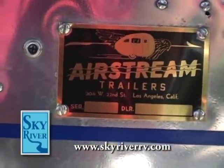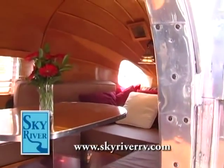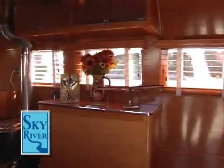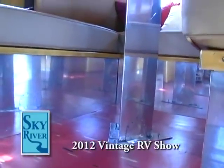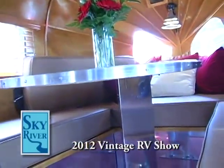Okay. You built this from the ground up, huh? No, we restored it. It's a 1936 Airstream Clipper, and we redid all the wood inside. Beautifully, by the way. And the original 1930s marmoleum is in there. And this is a great event, isn't it? This is an unusual event. Yeah.